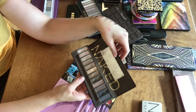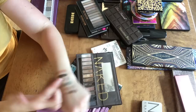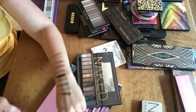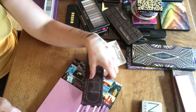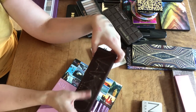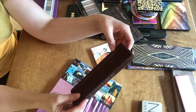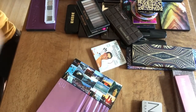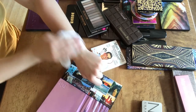My Urban Decay Naked palette, this thing is so old, but I kind of want to keep it. I don't really understand why. It's a really tough decision here. I think I am going to keep this one. It's the first palette that I ever owned. It was given to me for Christmas. My parents got it for me over a decade ago. They're not good shadows anymore, but I am gonna keep it because I get attached to weird things. And I mean, they still show up. I can still make pretty looks out of them.